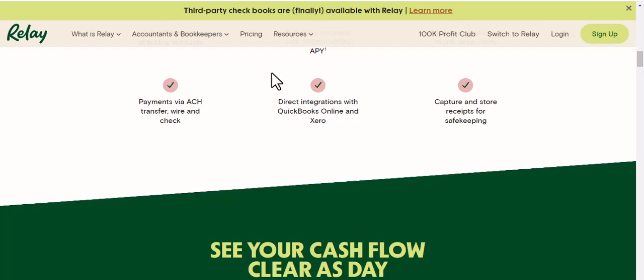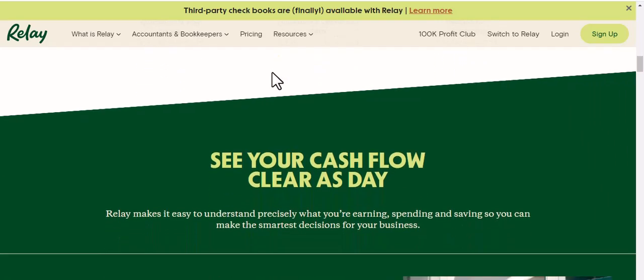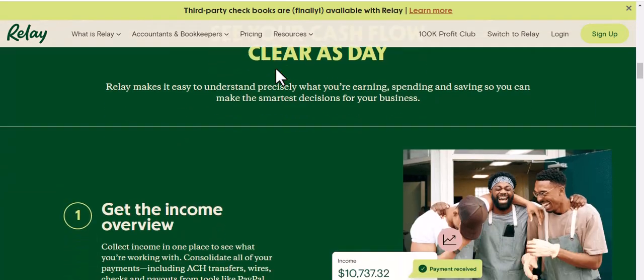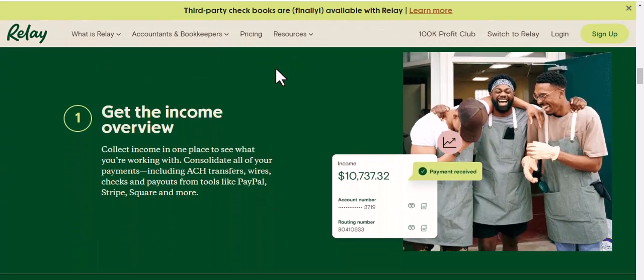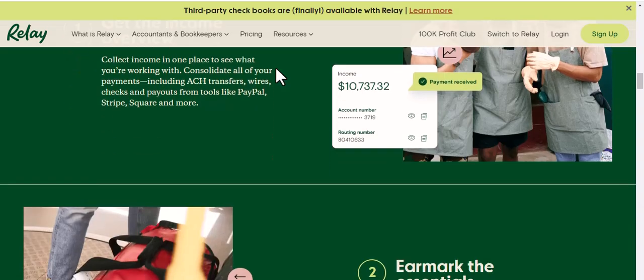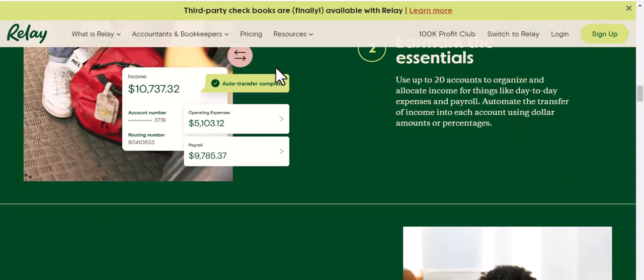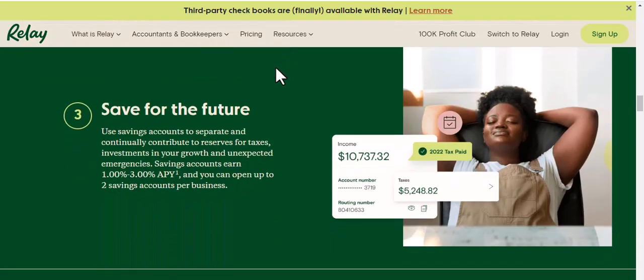Think of Relay Bank as a fintech company that's laser-focused on the banking needs of small to medium-sized businesses, SMBs. They're not trying to be everything to everyone. Instead, they've carved out a niche by offering online business banking services designed for efficiency, collaboration, and seamless integration with other business tools you probably already use. Now, let's dive into some of the key things you absolutely need to know about Relay Bank if you're considering making the switch or just exploring your options.